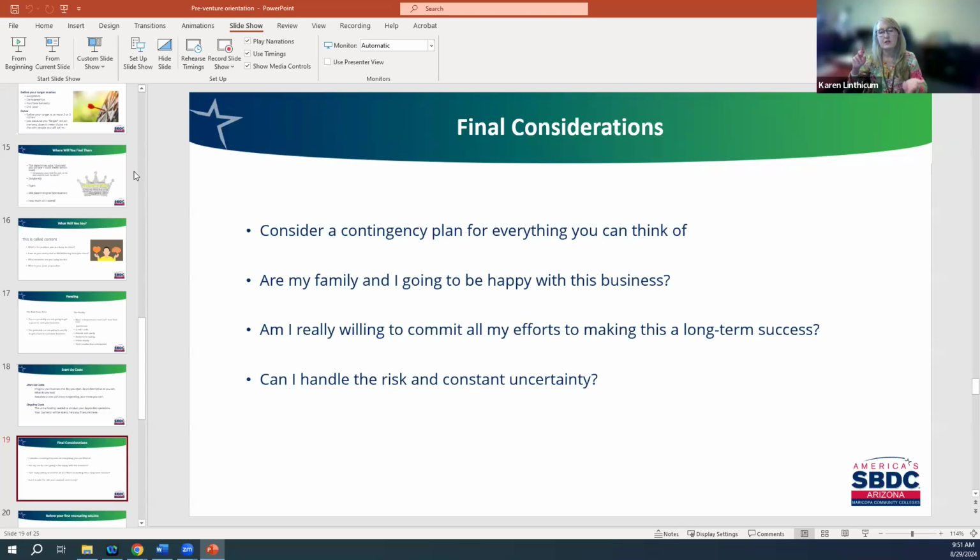You have to decide, is it going to be a healthy savings account? Is it going to be a line of credit? Are you going to bring people on that can do the work?